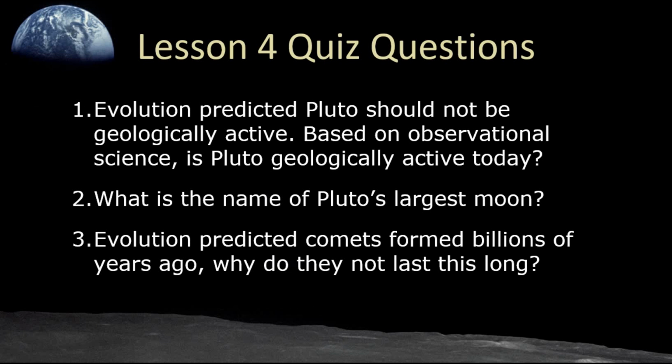Question 3. Evolution predicted comets formed billions of years ago. Why do they not last this long? Why do comets not last billions of years? Okay. What was that, Michelle? If they're active, they're geologically active? Kinda. Yeah, that's the main point. Remember, they're big, dirty ice balls in space. Each time a comet orbits the sun, it burns up and loses material. That's because the sun is so hot. Yep, and it's melting it.